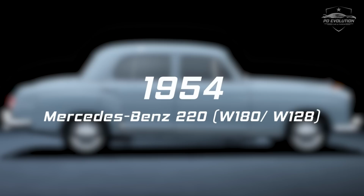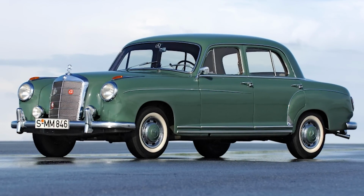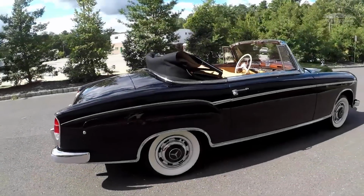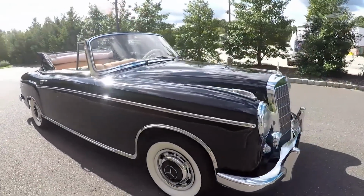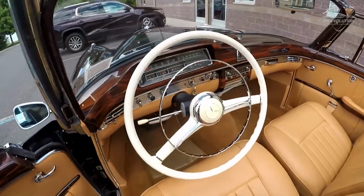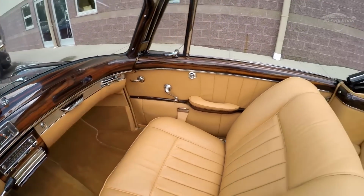1954 Mercedes-Benz 220. Introduced in 1954, the 220 model was the first Mercedes-Benz 6-cylinder model to feature a unitized body design. It all started with a 2.2-liter unit that offered 85 horsepower, while the top version featured a 115 horsepower unit from the same displacement. All versions featured 4-speed manual gearboxes.